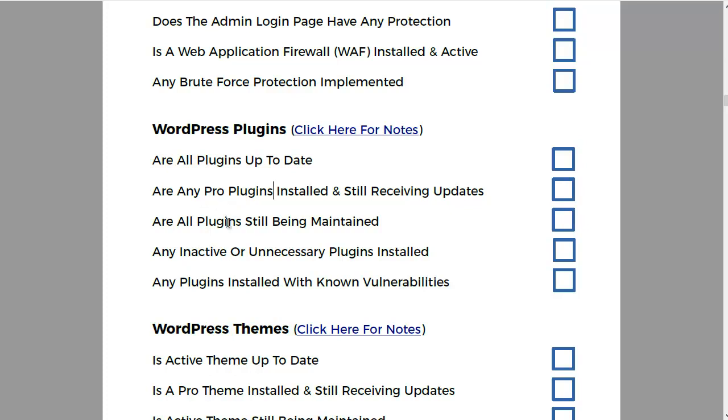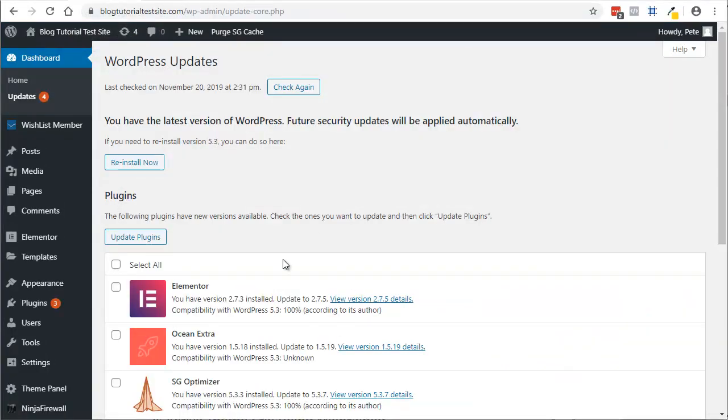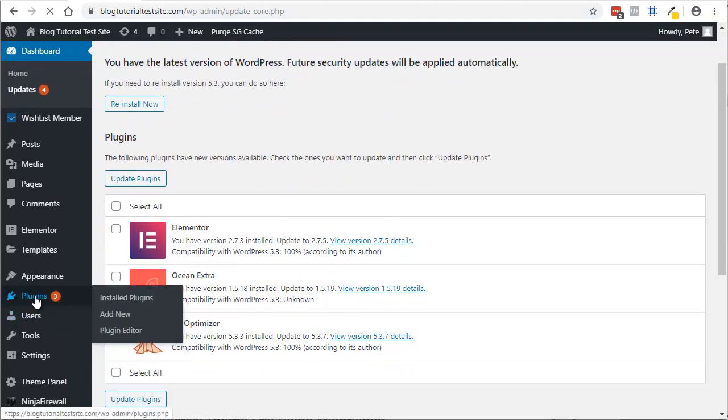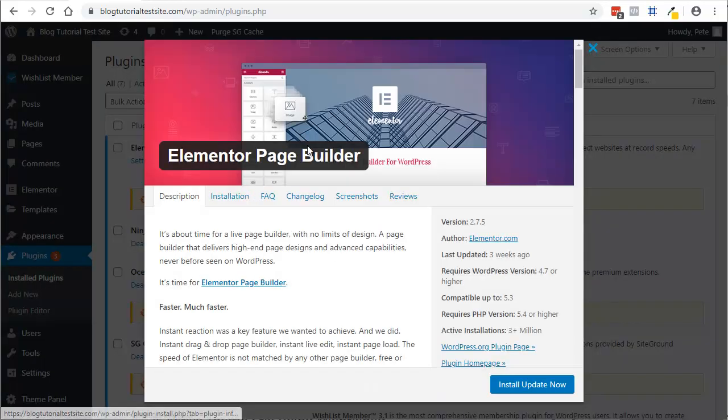So definitely something to check for. The next thing is, are all the plugins still being maintained? Now, the way we can do that, if you're using a plugin that's free and on the WordPress directory, if I go to the plugins page, we can see here it should have this link saying view details, and if we click that, it'll bring up a pop-up of the information that's held on the WordPress directory.